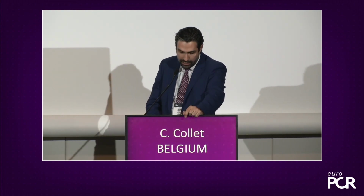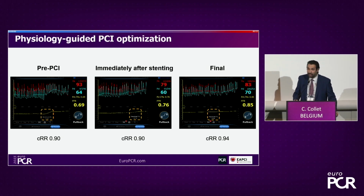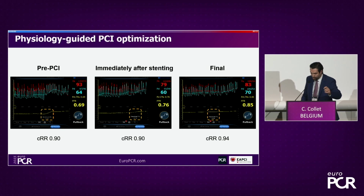Okay, I think this is my last slide. So just showing you the evolution of the case. Before the PCI, 0.69 FFR. Immediately after stenting, a very good angiographic result, but residual pressure losses only detected by physiology. And then at the end of the procedure, final FFR 0.85.